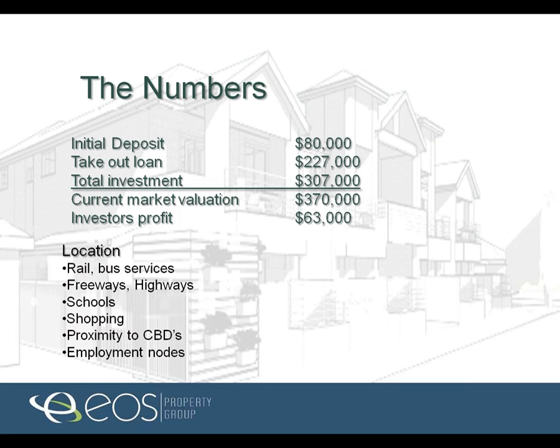Thanks, Chris. Obviously, with these sorts of things, it's great to actually see some numbers in real life. So that's what we're going to do now. Beckenham, for those of you who don't know, is probably about 15 kilometres southeast of the Perth Central Business District. So it's relatively close.